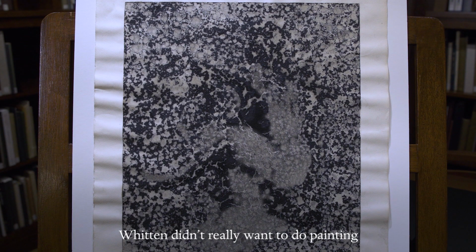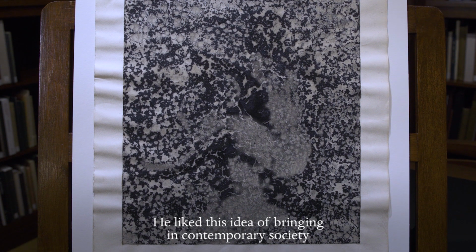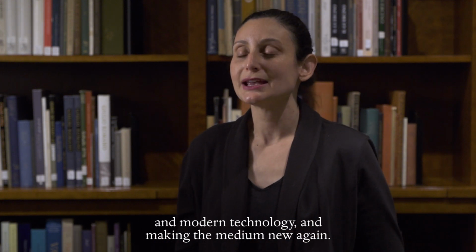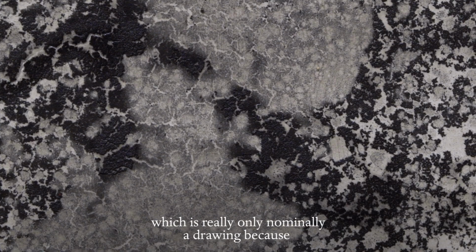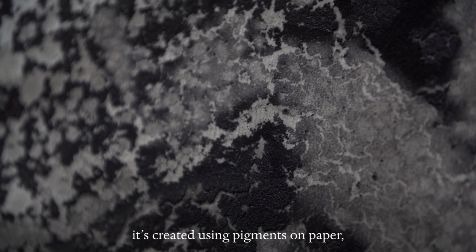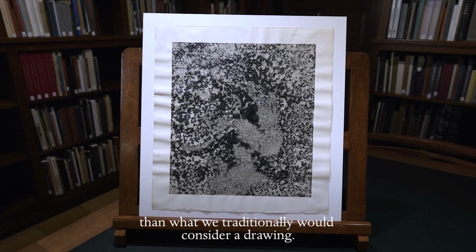Whitten didn't really want to do painting or drawing the way it had been done in the past. He liked this idea of bringing in contemporary society and modern technology and making the medium new again. And so you can have a drawing like this, which is really only nominally a drawing because it's created using pigments on paper, but it's really something entirely different than what we traditionally would consider a drawing.